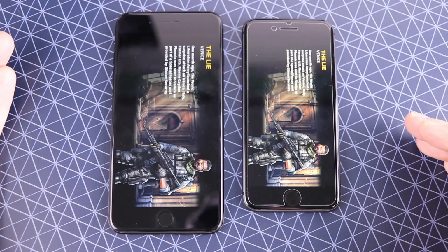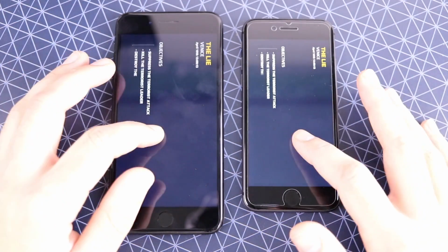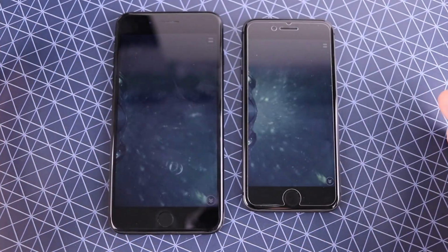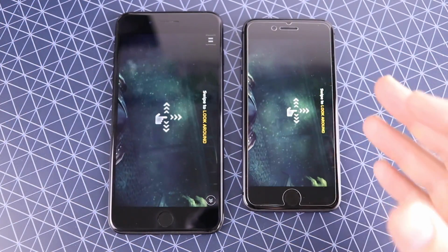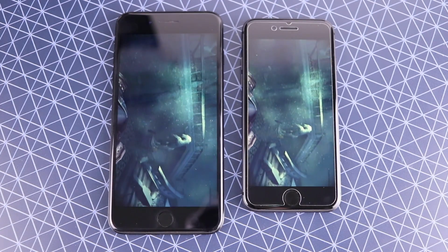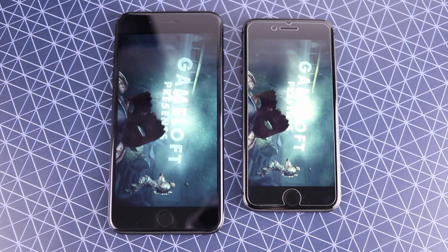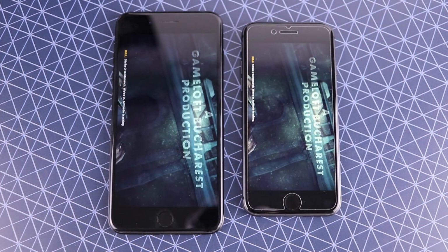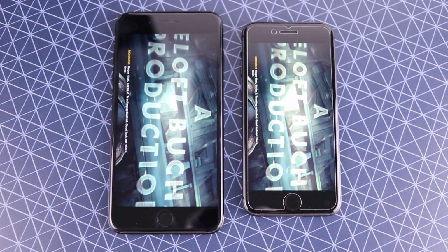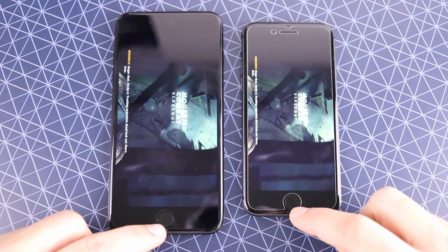Let's see which one can get there first. Look at this, almost identical. And this is why, again, I'm saying for gamers alike, it's not going to be a huge update. As a matter of fact, you'll go down in screen and you'll have basically the same performance. Now, one thing I do want to note is the iPhone 8 does a better job at staying cooler than the iPhone 7 Plus in gaming, and it's probably a little bit more efficient at battery life through that gaming because of the Apple GPU. But in terms of the performance itself, you're not going to see too much of a difference.